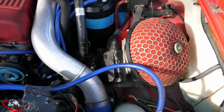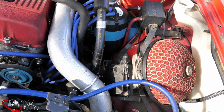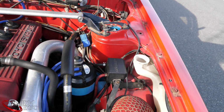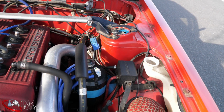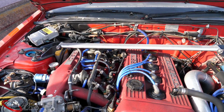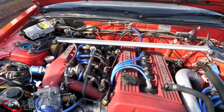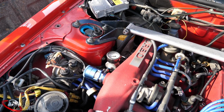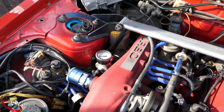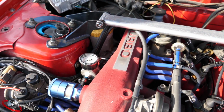And we do have HKS air filter and a refurbished air meter. So a lot of this was actually tuned for performance. You can see a little gritty stuff there. A lot of vacuum lines, silicon hoses. And we do have upgraded spark plug wires and ignition system. We do have blow-off valve. Fuel pressure regulator, is that? Or is that just a meter?